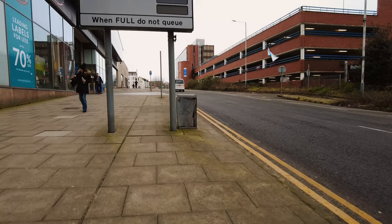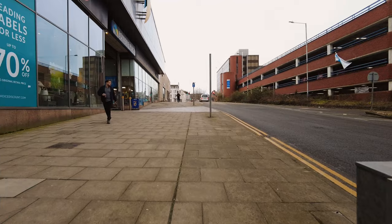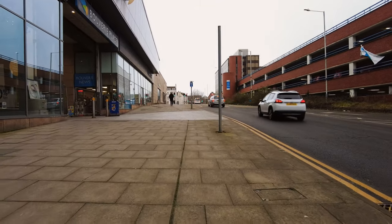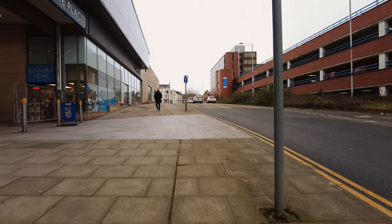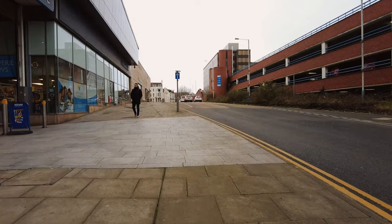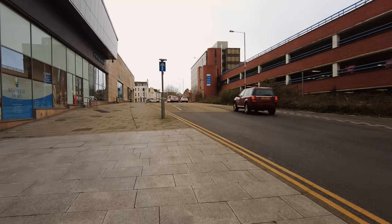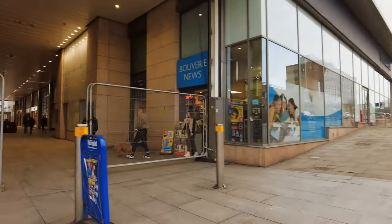Hello again. We're back for another walk. This time we're in Folkestone, Folkestone in Kent. And it's quite cold and windy at the moment. So it looks like we're going to get a little bit of rain. It's currently early March, Sunday afternoon. And we're just going to have a little look around the town centre.